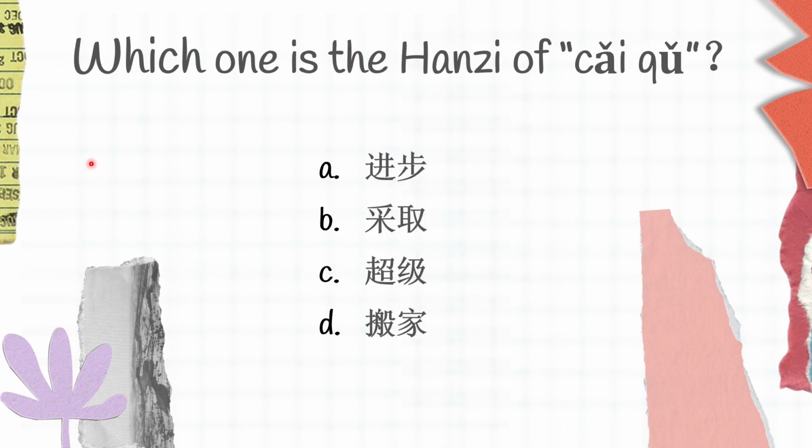The next one, which one is the hanzi of 载具? I will give you time to think first. A is 进步, B is 载具, C is 超级, and D is 搬家. 载具 is B.